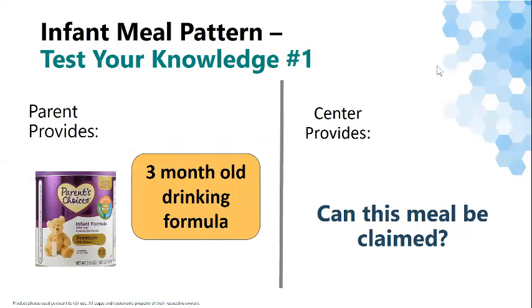So let's take a look at some scenarios to decide if a meal could be claimed or not. So here we have a 3-month-old infant drinking formula, and the parents providing the formula. The center isn't providing any components because the infant is 3 months old and only drinking formula. Can this meal be claimed? Think about this one just for a second to yourself. So do you think this meal could be claimed? It can. Even though the center is not providing any components, the parent is still only providing one component, and you, the center, have offered to supply the formula, but the parent has chosen to provide their own.